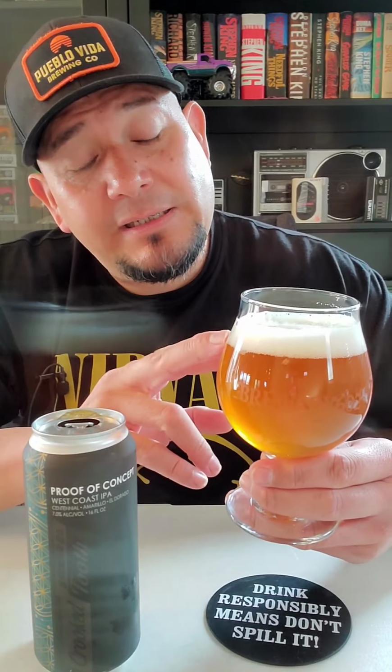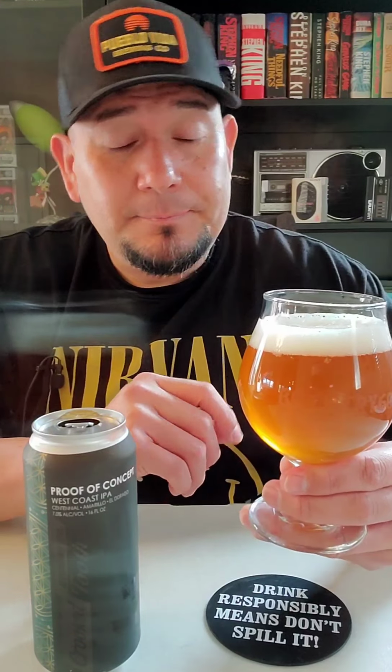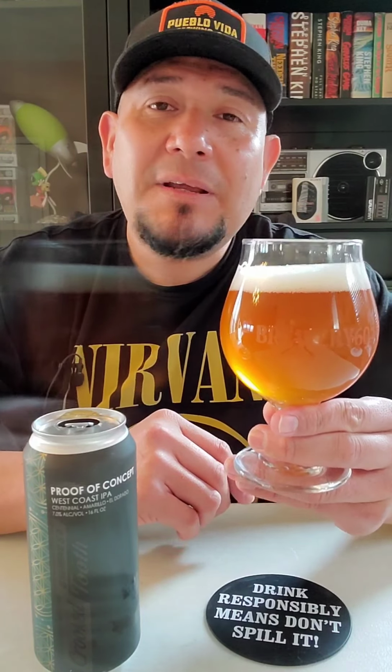Really nice color, really tight, compact, slightly off-white head on this. It is unfiltered, but semi-transparent. It's not a hazy, obviously. Let me get a drive-by aroma. Yeah, so the drive-by is really nice.